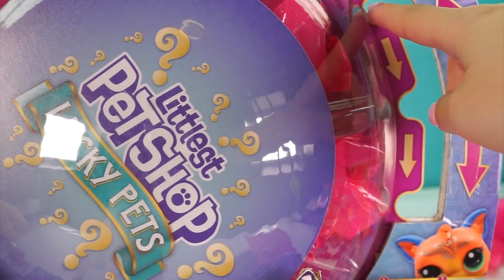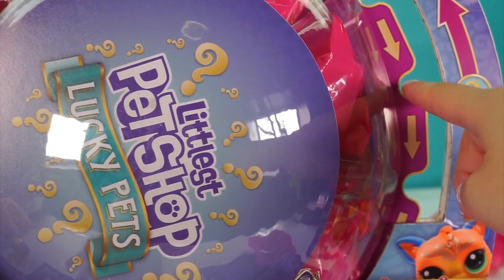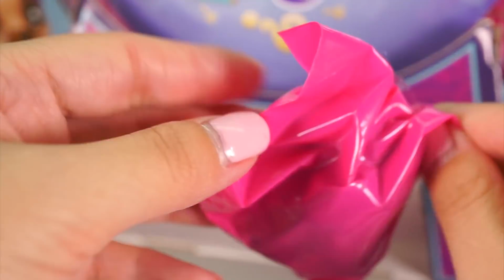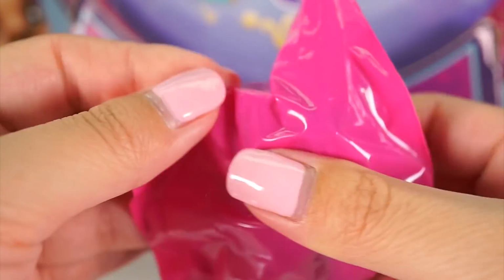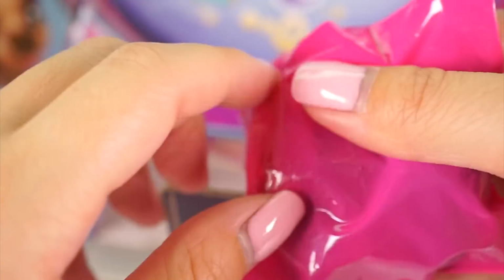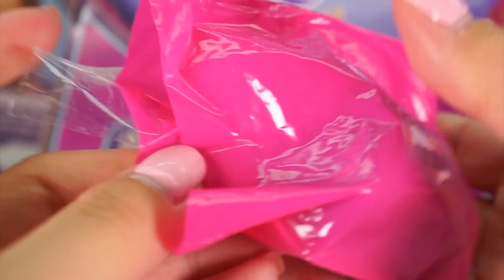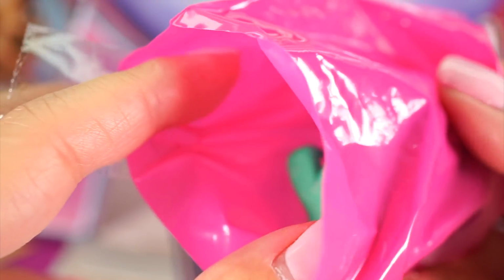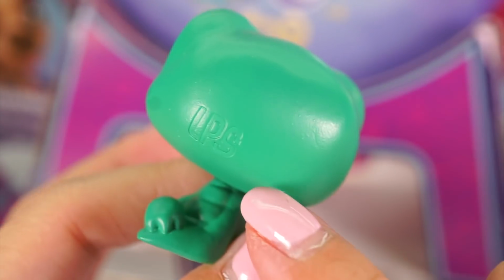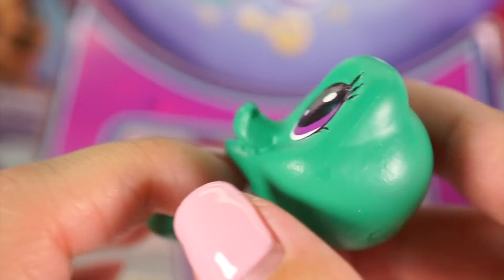All right, guys, time to turn this again. And as we turn it, another LPS comes down. It drops down. This is really nice packaging. Like, it's really unique. Okay, so let's open up this baggie and see which LPS we got. Oh, it's a green one. Oh my dog, it's a green one. Ooh, this one has the LPS logo here.